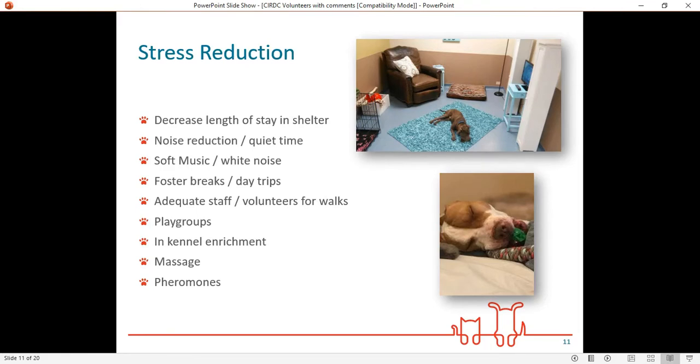Here's a list of things we try to provide to our dogs to reduce their stress on campus. If you're not already participating in these stress reduction techniques, or if you have other suggestions, please chat with our animal care team, the behavior team, or our veterinary services team.